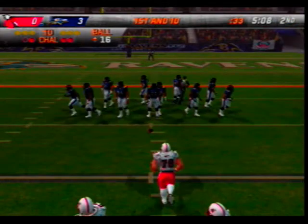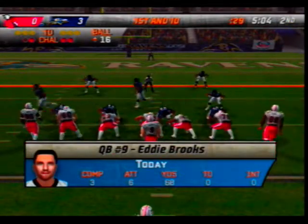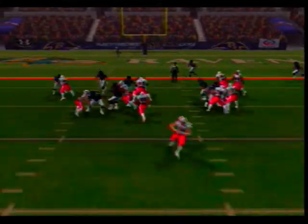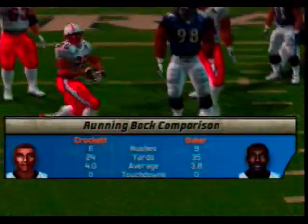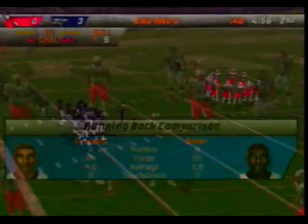First down. They're inside the 15. Ball on the 16-yard line. Keep moving. Hands it off. Number 93 is there for the tackle at the 9. Now let's have a look at what our runners have done up to this point.